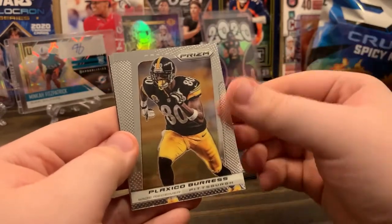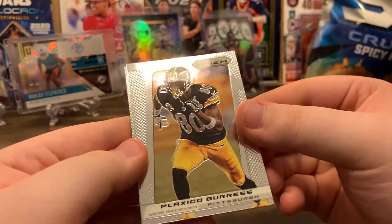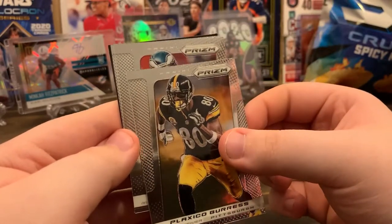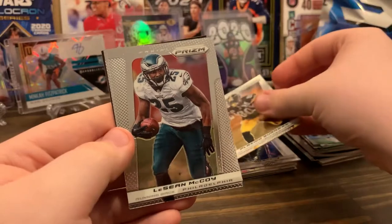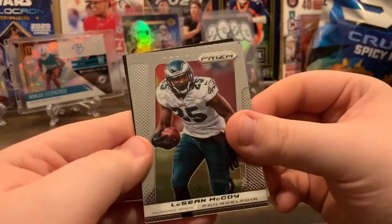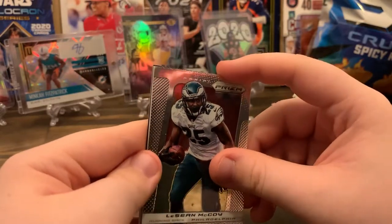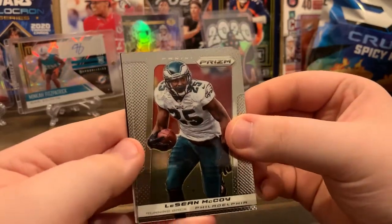Oh, Plaxico! Wait, I gotta look at this again. We'll get it later. That's Plaxico, a nice looking card. Burress. We're Pittsburgh, Eagle. LeSean Shady McCoy. There's a black thing back there. Oh, never mind. Oh no, it's a player. Yeah. All right, LeSean McCoy.